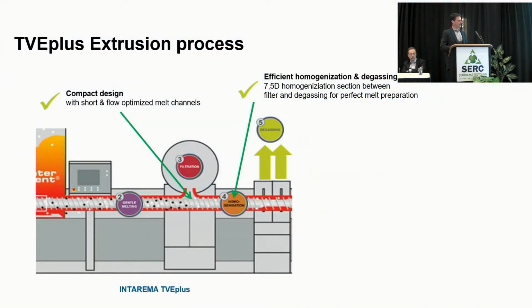And what that looks like in terms of a schematic of the extrusion system is pictured here. Again, preconditioning into the extruder, being as gentle as possible through the filter, then the vent, and then the pelletizing downstream.